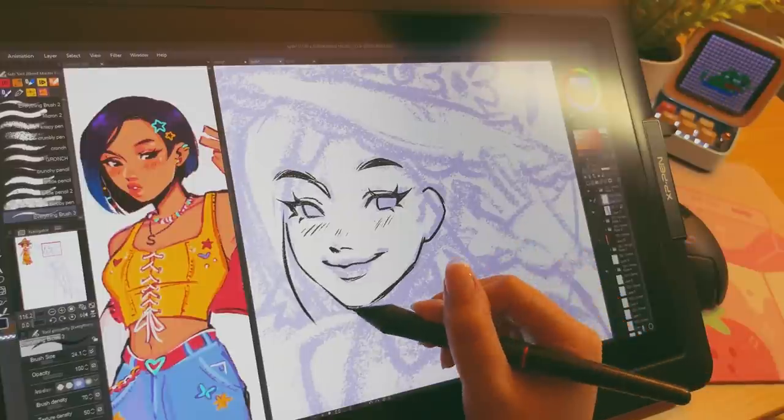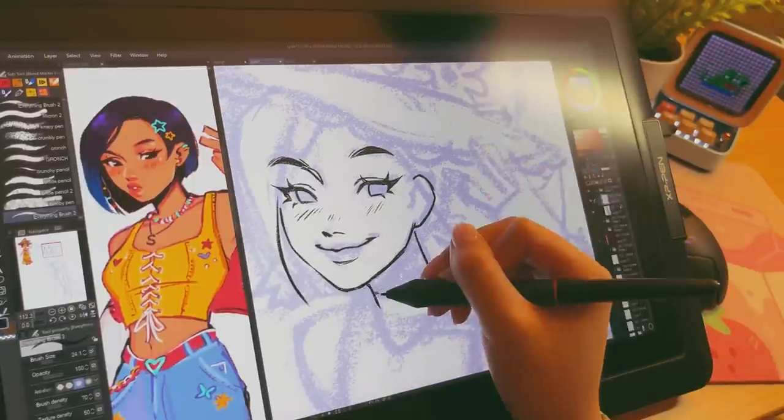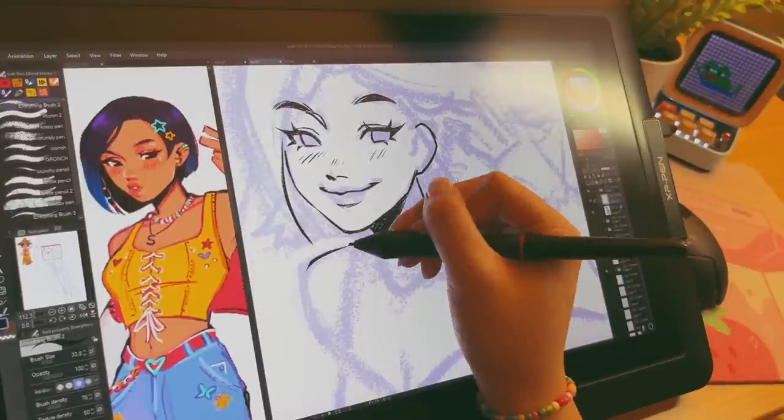And now we've reached my least favorite part of the process, which is lining. And because of that, I want to take a break from talking and eat some ruffles. So be right back while I eat some ruffles.